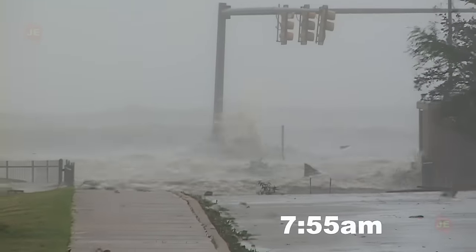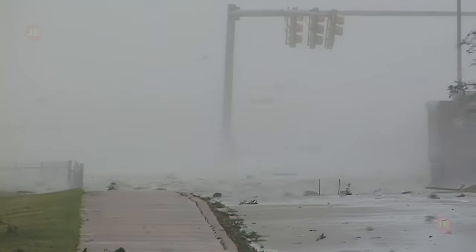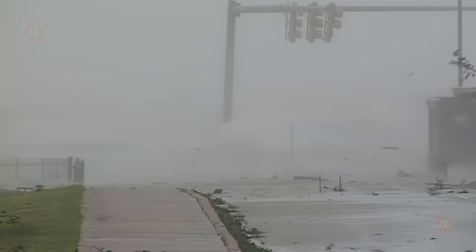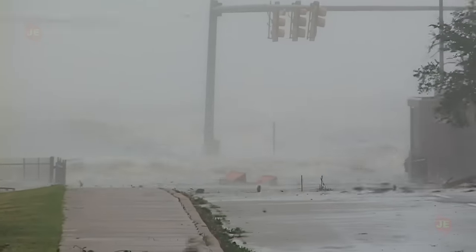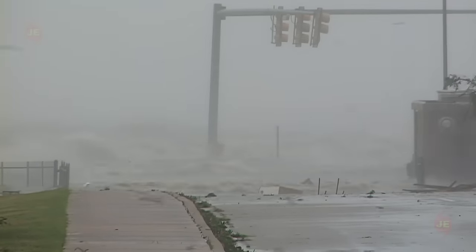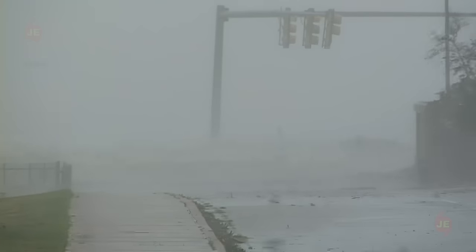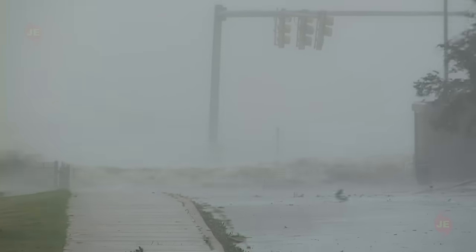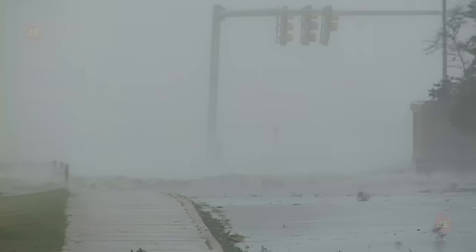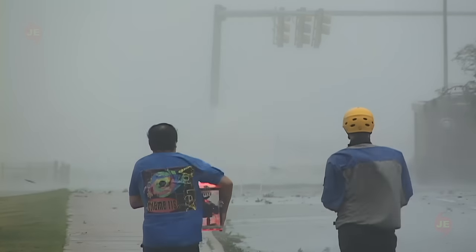As soon as there was enough shooting light, I zoomed in on the surge coming over Highway 90. The wind was howling, and I wanted to get down there to film as soon as possible before it got too dangerous. Chris Kalura and I left the safety of the Coliseum and headed down to the water, dodging swaying poles on the way.